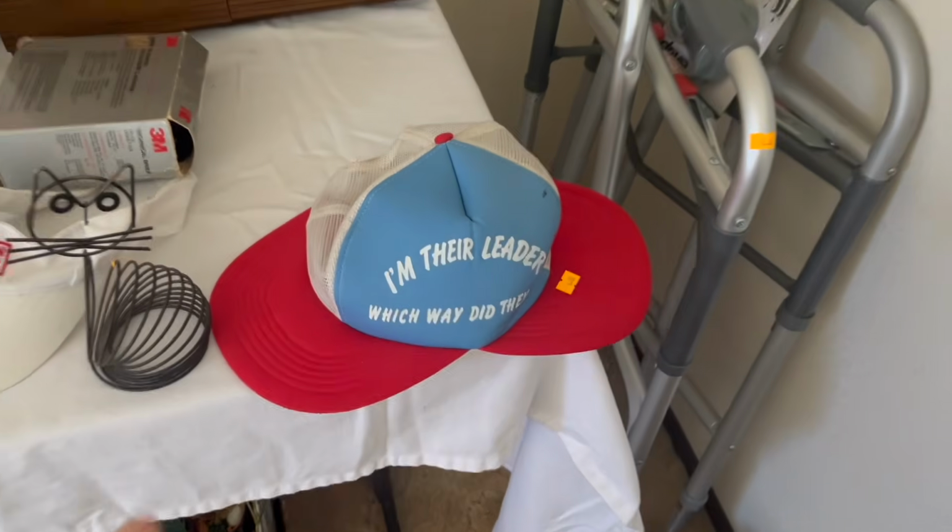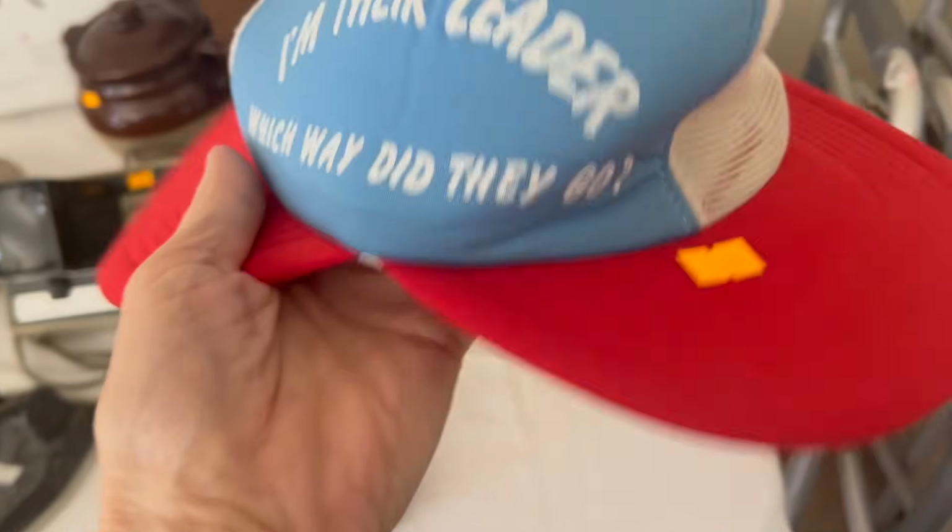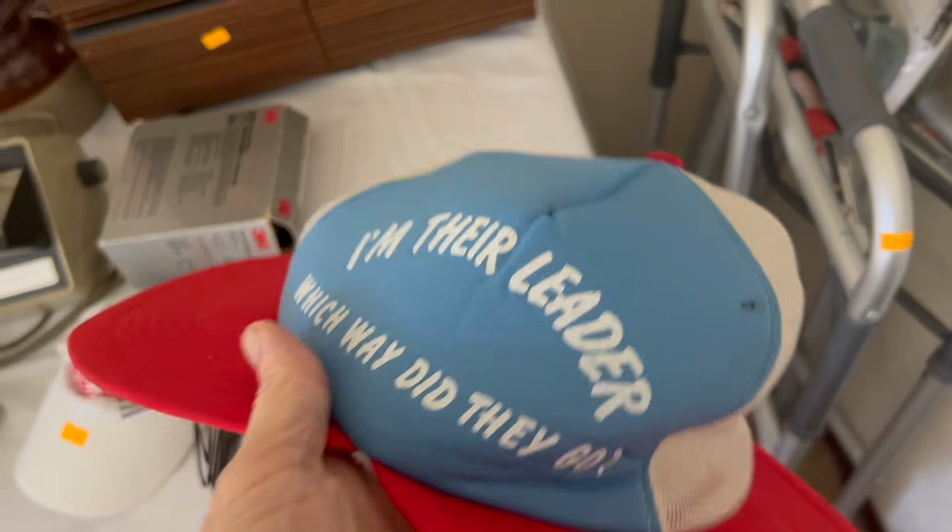These silly hats. They always sell, but they want $6. They are foam front though.